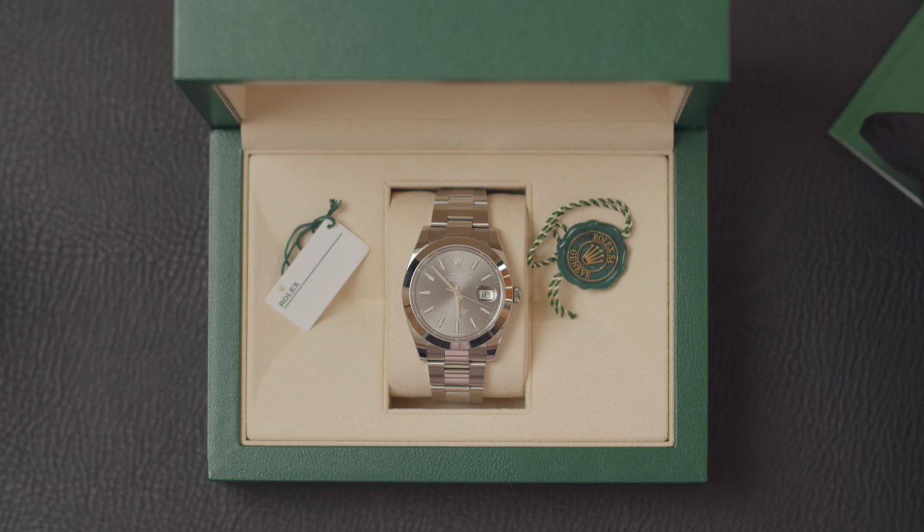In fact, it shares the same case size as the latest Rolex Submariner that's just come out. And of course, the Oyster Perpetual is coming out, I think, with a 41 as well now. So it's a really good and a very, very practical size.